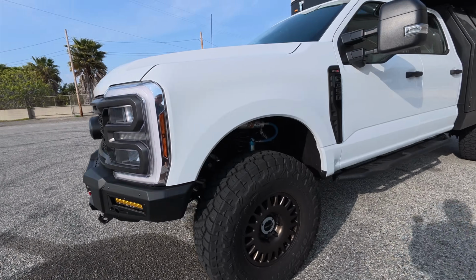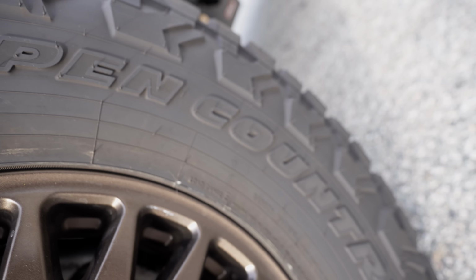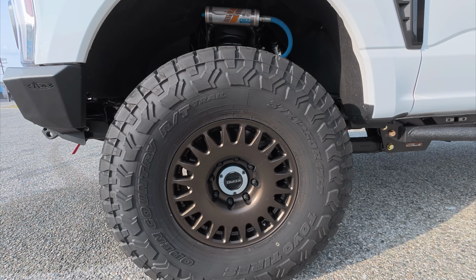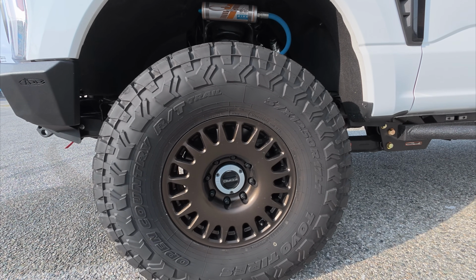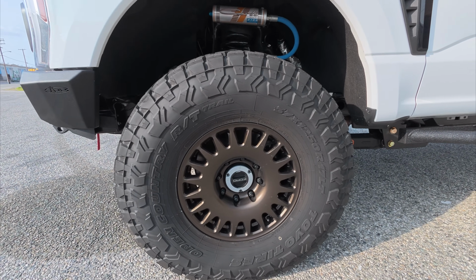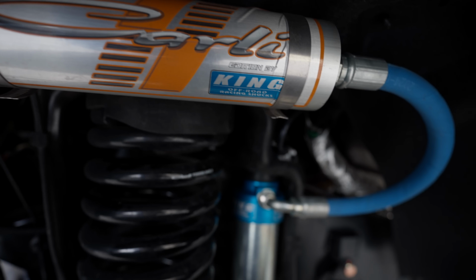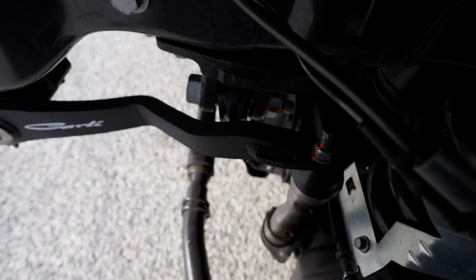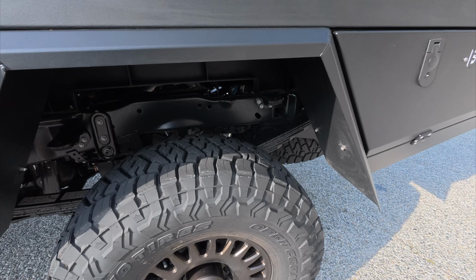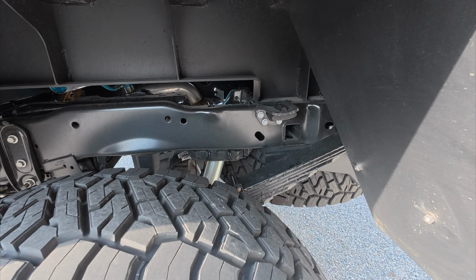For tires and wheels, we've chosen the Toyo Open Country RT Trails, and that's a 37 by 12.5 by 17. That's mounted onto the 503 Sahara Copperhead Nomad wheels, which is a 17 by 8.5 with a +10 offset. Carli full Pintop suspension system with King shocks, fully fabricated radius arms, torsion sway bar, among other things. In the rear, to handle the extra load, we have a 3-inch lift with a Deaver XXHD leaf pack.